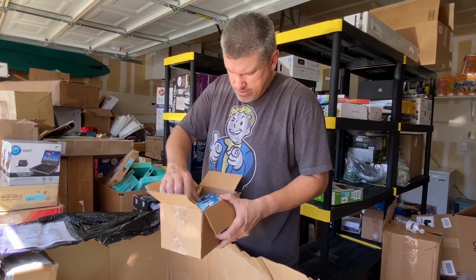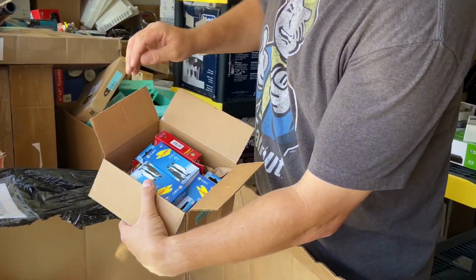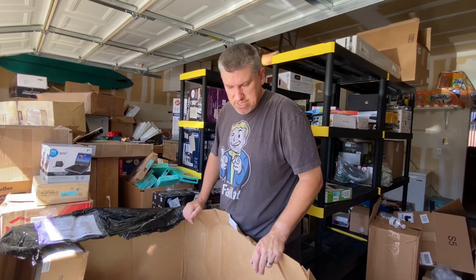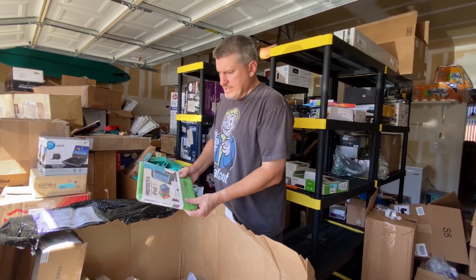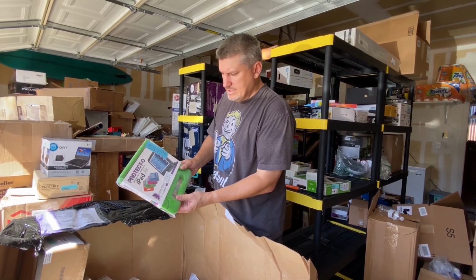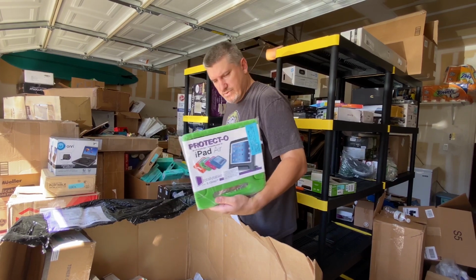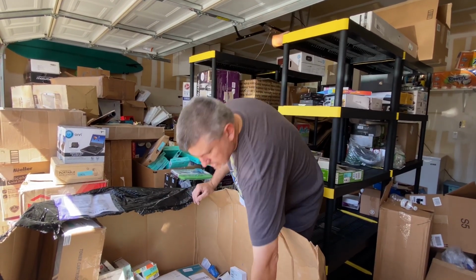And I see more ink cartridges. So we'll take a good look at that. As you can see, I'm getting a lot of the same type, which is good if I want to just move it fast. Here's a Protecto iPad Air. It's a strange looking, totally tablet e-stand. It's almost like it's for a kid. Okay. Maybe $10, $15 for that.